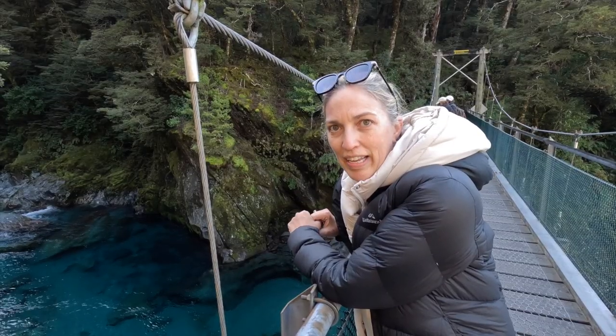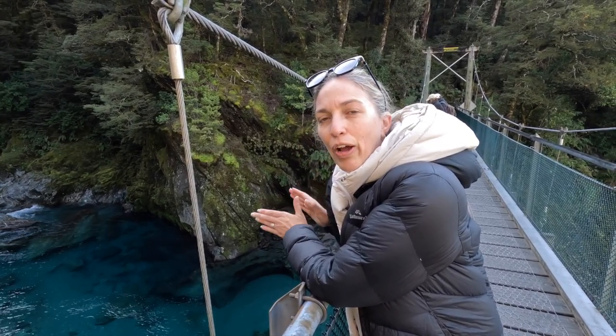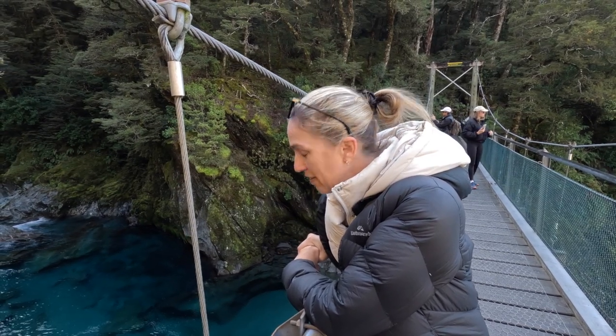So this water is its colour, they're called the Blue Pools, and it's called that because of the light refracting from this snow-fed icy water from the glaciers, and that's why it's so clear.